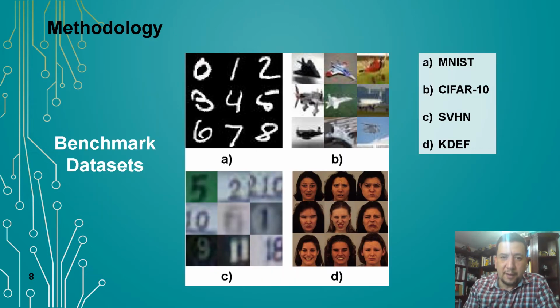Now, the methodology for this case was based on 4 benchmark datasets: MNIST, which is a dataset of digits from 0 to 9; CIFAR10, which has small objects in color images; and SVHN, which has the numbers of houses outside on the street. This can be one or more digits. And the last one is KDEF, which is made of faces showing different emotions at different angles, men, women, and different ages from these samples of the dataset.